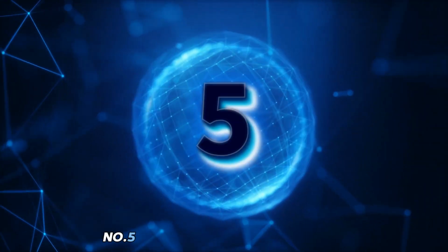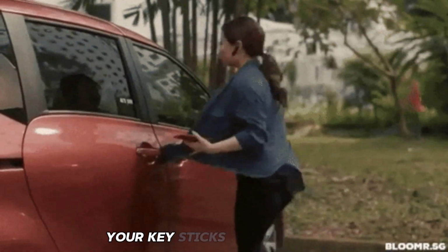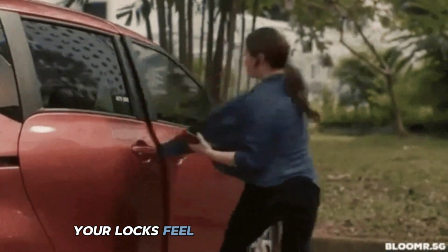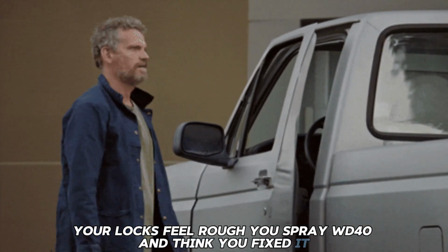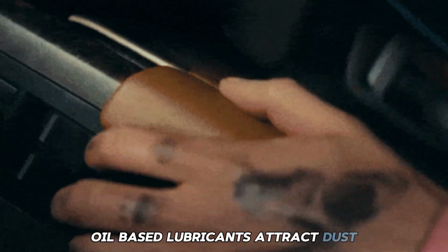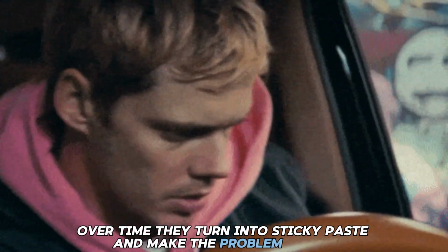Number 5, WD-40 is killing your locks. Your key sticks in the ignition. Door locks feel rough. You spray WD-40 and think you fixed it. But here's what they don't tell you. Oil-based lubricants attract dust. Over time, they turn into sticky paste and make the problem worse.